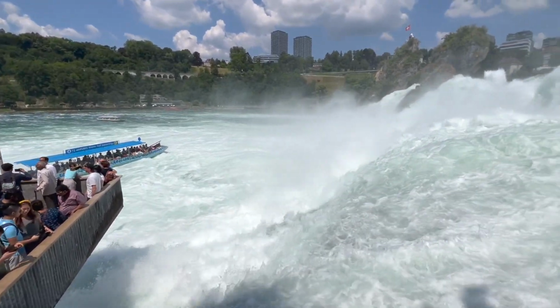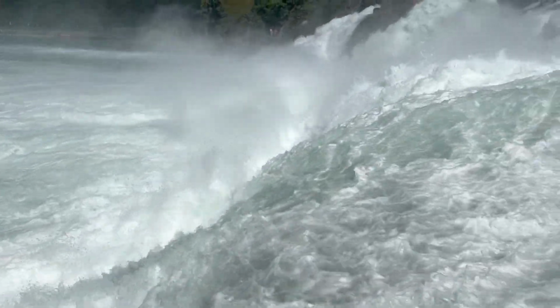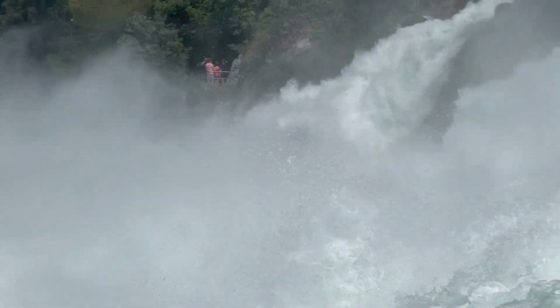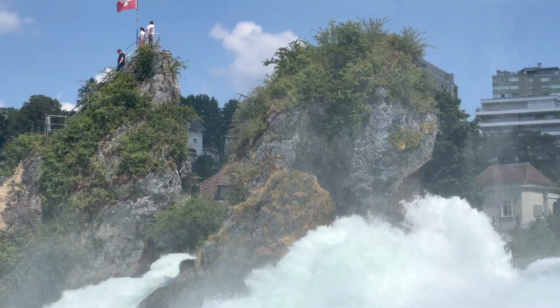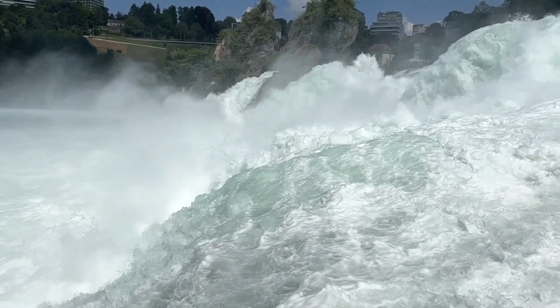Today, the Rhine Falls is a very popular tourist destination, attracting visitors from around the world. Visitors can experience the falls up close through various viewing platforms and boat tours. For example, the rock, a small rocky outcrop in the middle of the falls, adds a sense of adventure to the visit. Accessible by boat, it allows tourists to experience the falls from a unique perspective.